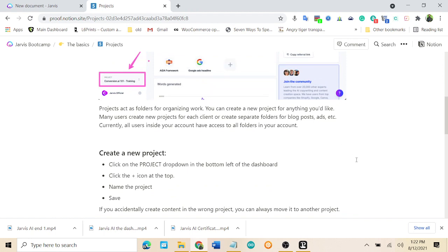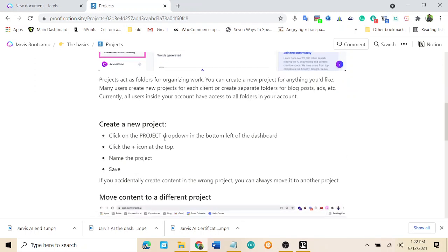You can create a new project for anything you'd like. Many users create... All right, we read that. Create a new project, click on the project drop down. I'm horrible at this. I don't create new projects. I need to get in the habit of it. It would organize me a lot better. But I got caught up with Surfer for a while, and I'm getting back over to Jarvis because I need to expand my stuff I created in Surfer. So create a new project, click on the project drop down.